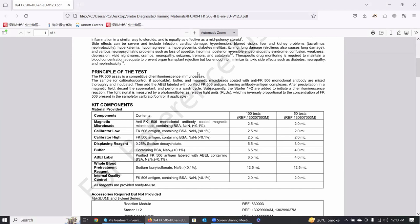These are very simple steps when you perform them. Even with Roche and Abbott, they also have pre-treatment steps outside the instrument. Any other questions?